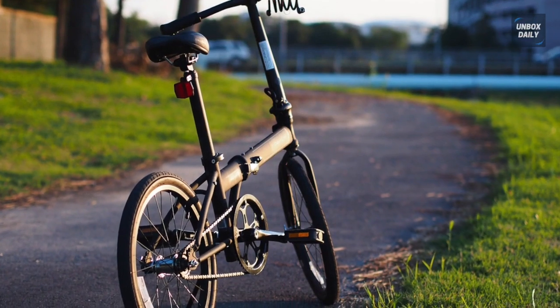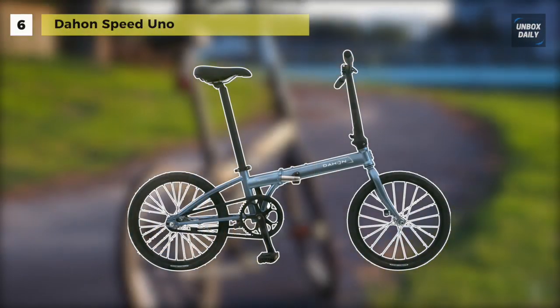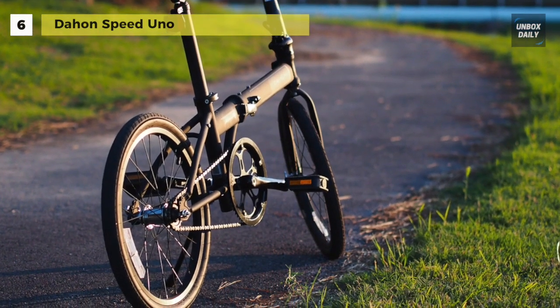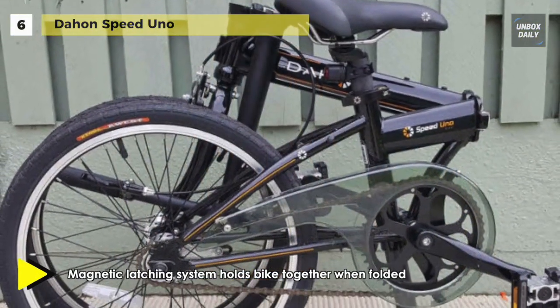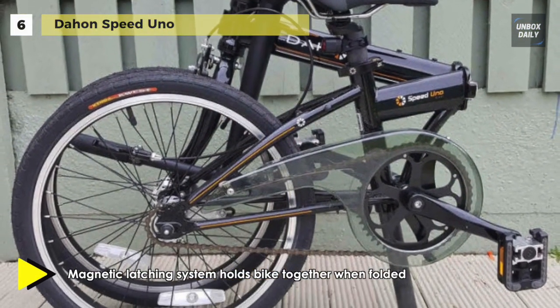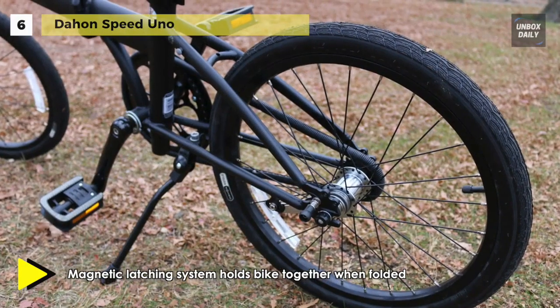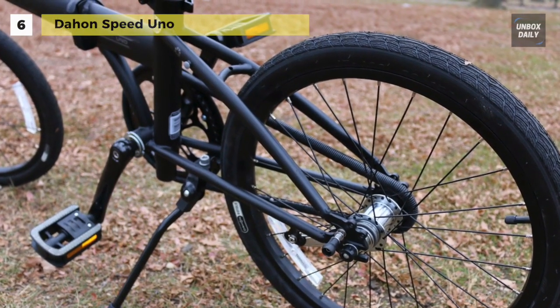We are starting our list with the Dahon Speed Uno. It is a folding single-speed bike with a rear coaster brake. It has a magnetic latching system that holds the bike together when folded, and the lightweight Chromoly frame weighs 24.2 pounds.